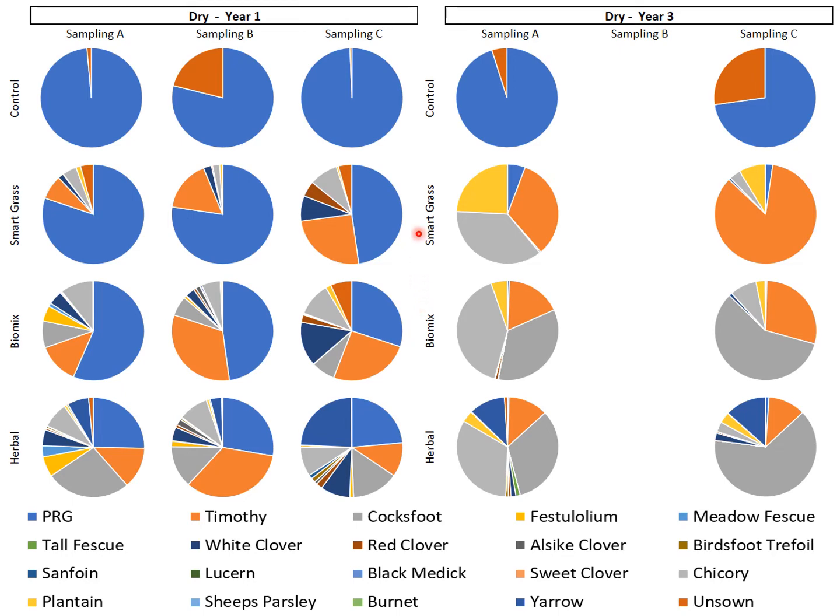This situation changes when we look at the dry year. So in the control treatment, we'd expect the blue, the perennial ryegrass, to be there, but as you can see, it was struggling with weeds coming in. So these were things like oxeye daisy and thistles that were starting to creep into the plot, and docks. And then as we go down into our herbal mixes, the perennial ryegrass almost disappears.